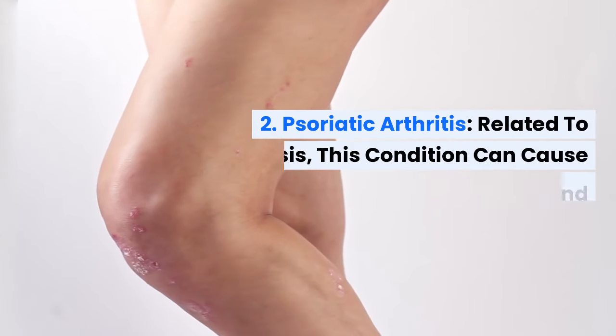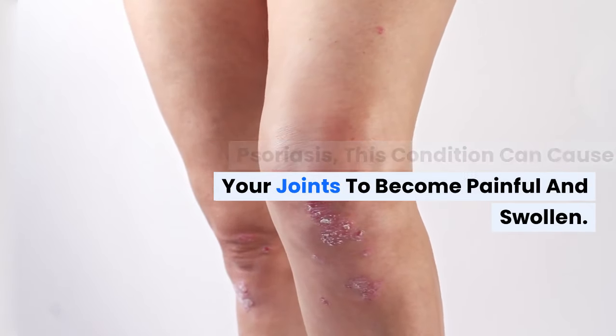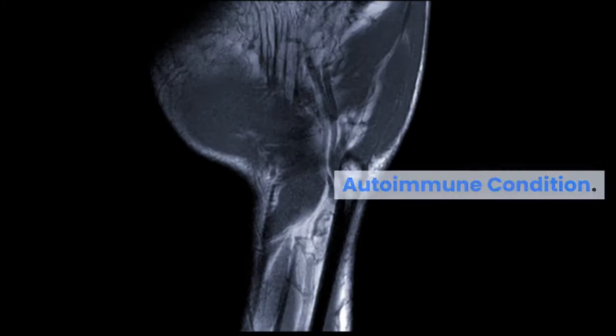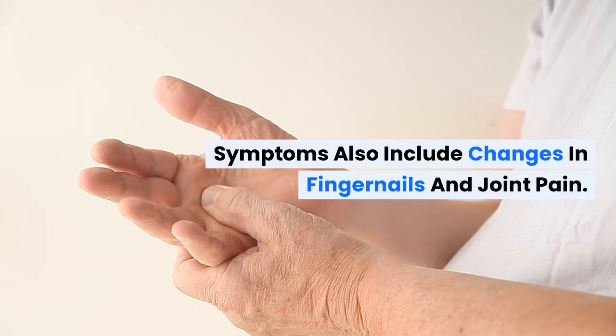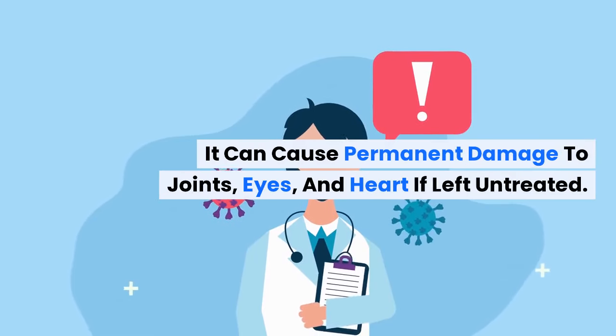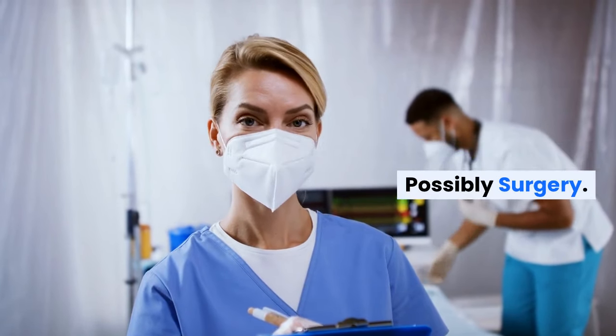2. Psoriatic arthritis. Related to psoriasis, this condition can cause your joints to become painful and swollen. Like rheumatoid arthritis, it's an autoimmune condition. Symptoms also include changes in fingernails and joint pain. It can cause permanent damage to joints, eyes, and heart if left untreated. Treatment includes medications and possibly surgery.